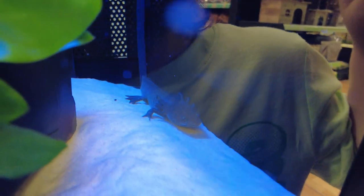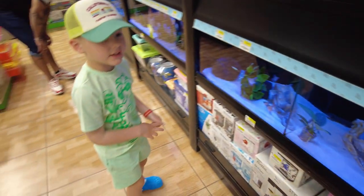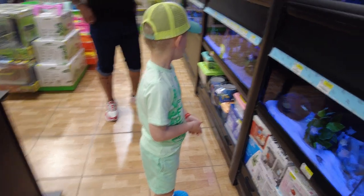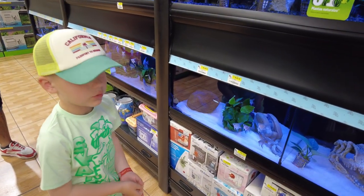What's an axolotl? Yes. There's another one there, look. You see him, little axolotl? Yeah, how cool is that? Wow. So you're going to have one of them as a pet, are you? Yeah. Okay. Alright.